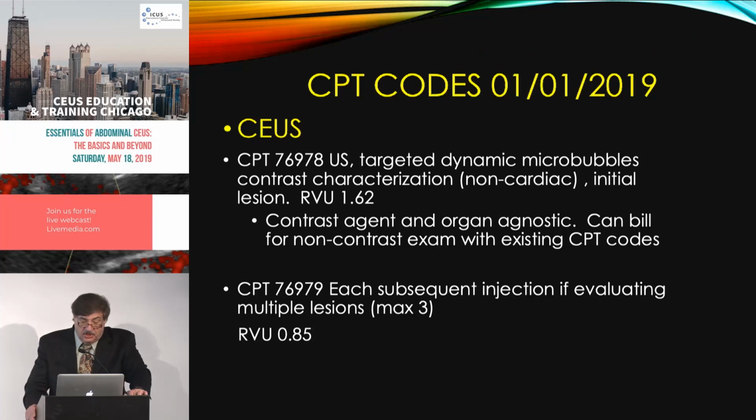These are the CPT codes that came out in January of this year. 76978: targeted dynamic microbubble contrast characterization, non-cardiac, initial lesion, RVU quite good, 1.62. The contrast agent and organ are agnostic, meaning you can do any organ and you can use any of the agents, and you can bill for the non-contrast exam with existing CPT codes.